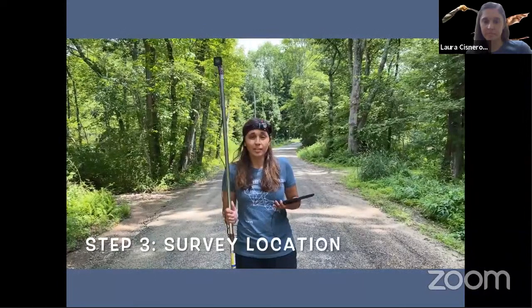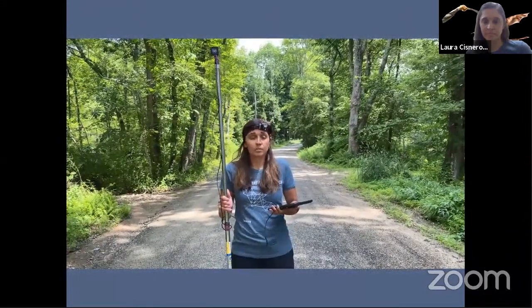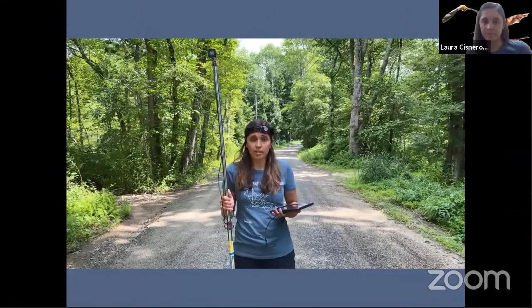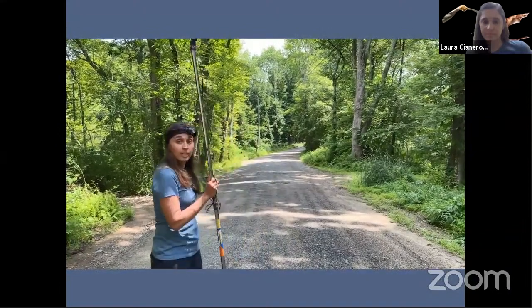Step 3. Identify where you want to survey ahead of time. This equipment is great for doing walking transects. You want to survey in areas that act as flyways, such as roadsides, trails, and forest edges. Also, surveying around bodies of water or rivers offers other great areas to survey bats.